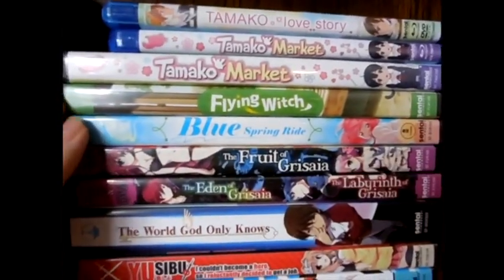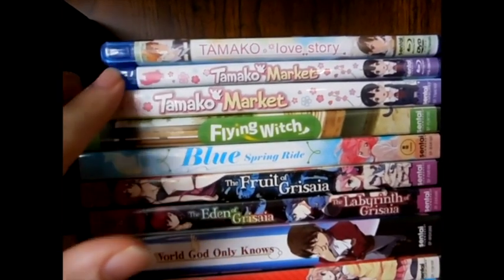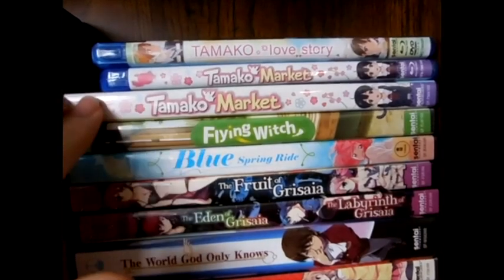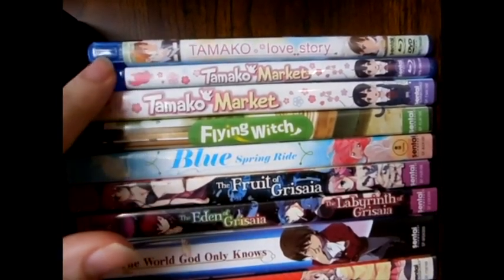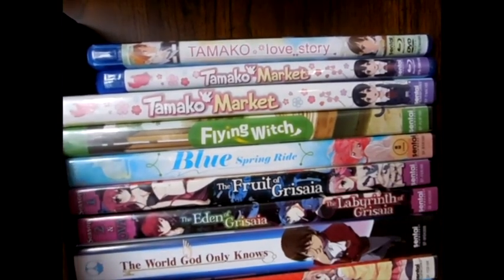Blue Spring Ride, Flying Witch, Tamako Market. I have both the Blu-ray and DVD. For some reason, my Blu-ray player doesn't want to play one of the episodes of the DVD, so I had to switch to the Blu-ray. And to be fair, the Blu-ray has something that the DVD doesn't, and that's just special features, but still.